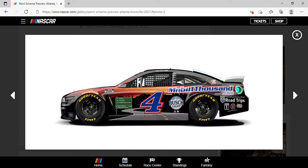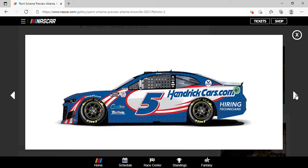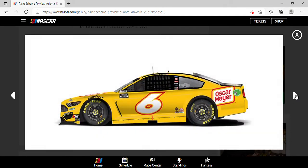But they're gonna have to remove this if they're gonna sell it without the stands and all that. But anyhow, overall decent scheme. I like the theme of this paint scheme with the road trip and all that. Gotta give them credit. Kyle Larson in the HendrickCars.com Chevrolet again.